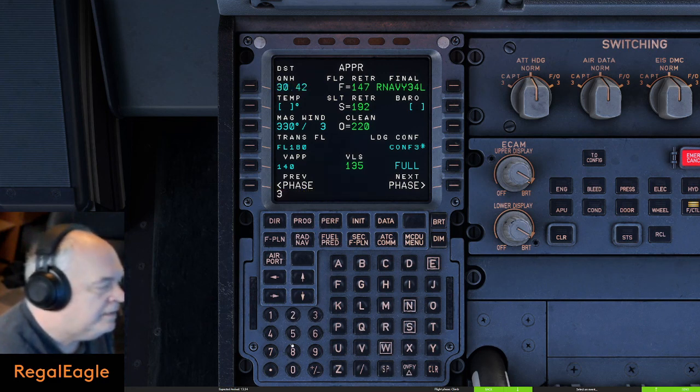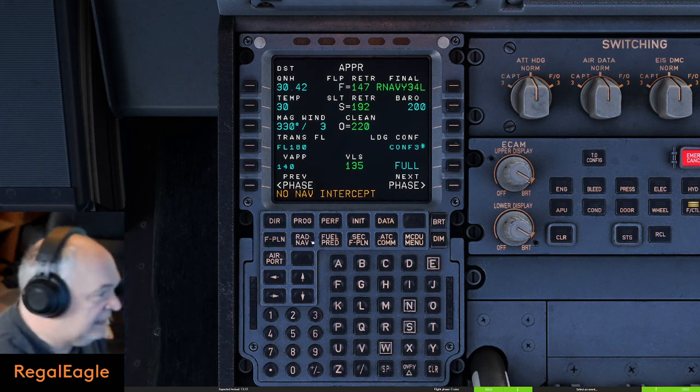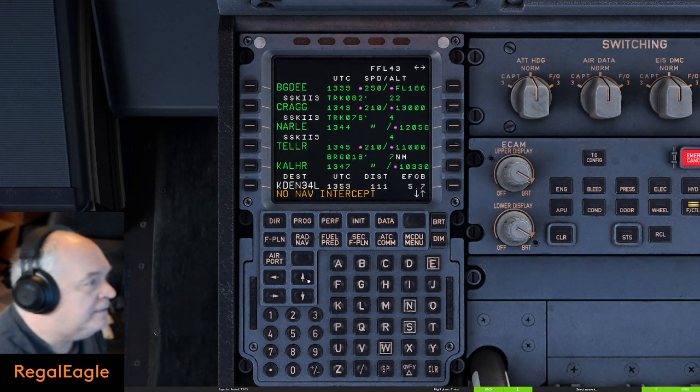Frontier 43 contact Denver Center on 119.85. Good day. Center on 119.85 Frontier 43. Frontier 43, good morning. Radar contact. Exec Jet 632, descend to maintain 3,200. 3,200, Exec Jet 632.